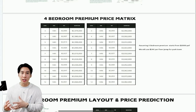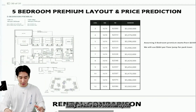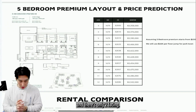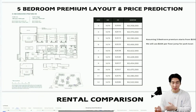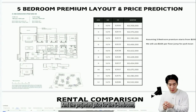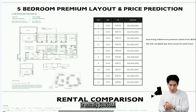Anything above that, I feel is a bit high. Okay. Lastly, we have the 5-bedroom layout. For the 5-bedroom, there's only one layout and there's only 2 facing. Again, my preferred facing would be stack 67 because it's the non-west facing, and the projected price for the 5-bedroom based on $2,000 per square foot is actually 3.358 million.